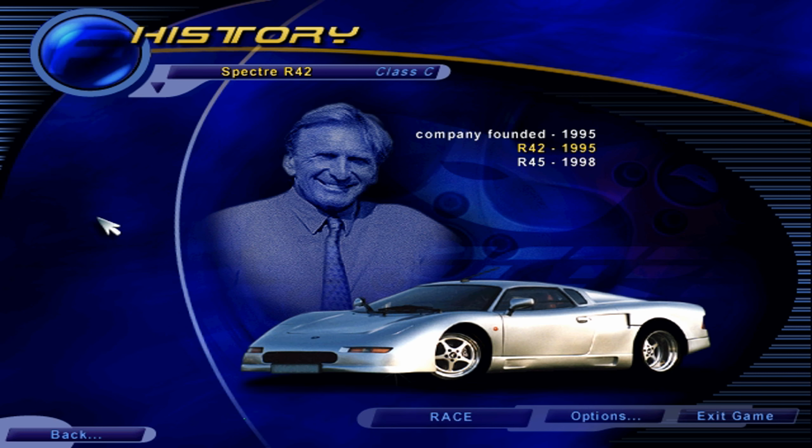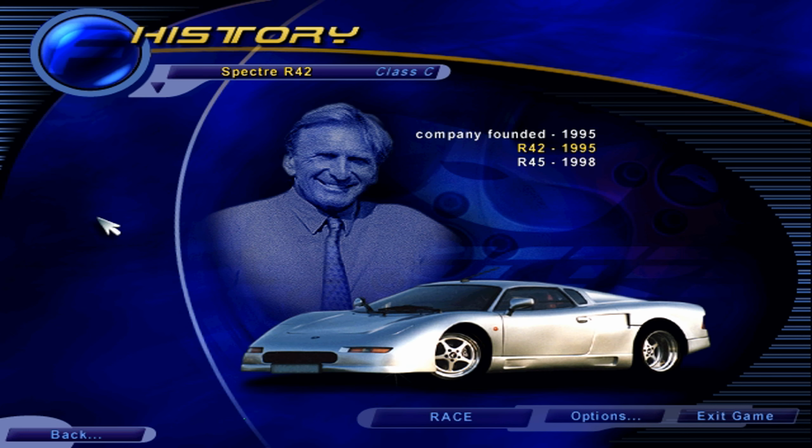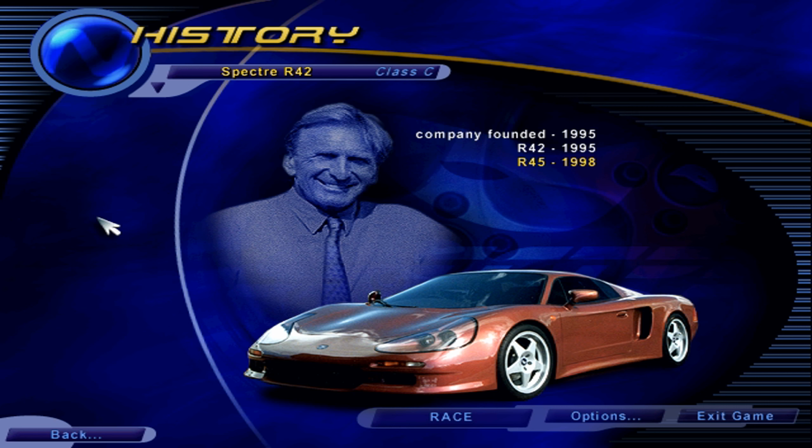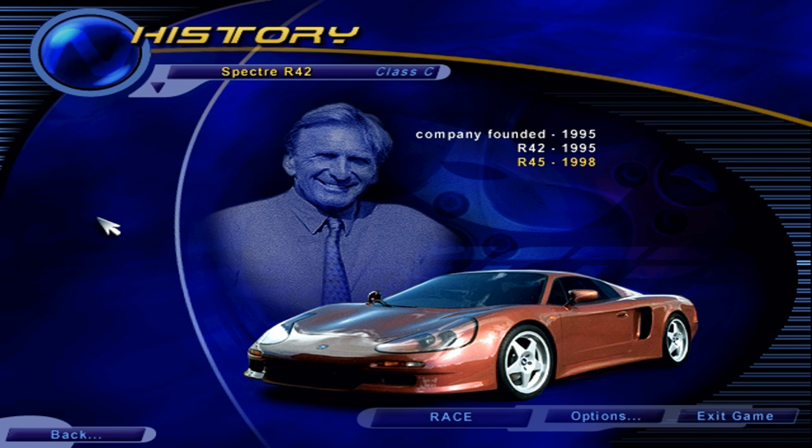The prototype R45 was launched at the 1997 London Motor Show by Desmond Llewellyn, the actor who plays Q in the James Bond movies, and drew rave reviews from the world's automotive press. Lighter, sleeker, and more aerodynamic than the R42, the new car proved to be just as fast as it looks in early track testing by 5-time Le Mans winner Derek Bell.